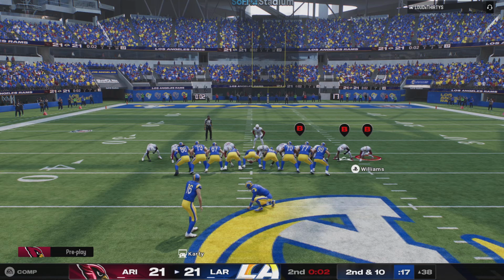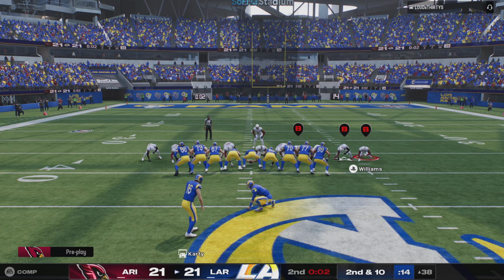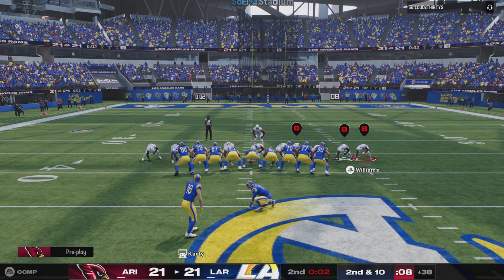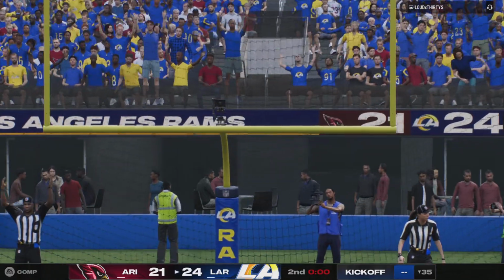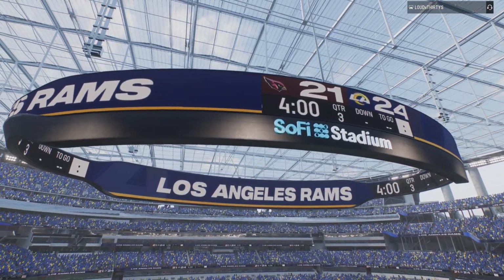Only time left for one more snap, Brock, so they're going to run out their field goal unit. This is a 55-yard look from the left hash. And this kick is good. He needed to get all of it there, and he did.